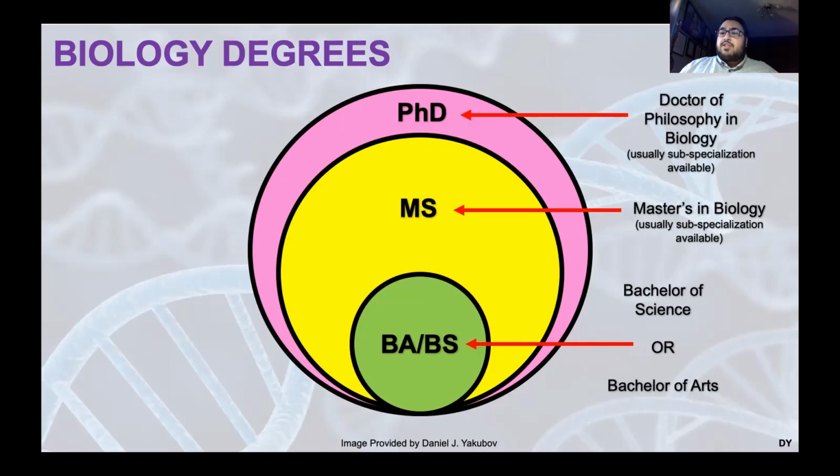Once you have gotten your bachelor's, you can get a master's in biology, and then your doctor of philosophy in biology. So, as an example, at my university, after a Bachelor of Arts in biology, you can get a master's in bio, and usually have two options. You can get a master's in MCD, which is molecular, cellular, and developmental biology, or you can get a master's in ecology, evolution, and behavioral science, so EEB. If I was to go personally, I would choose the molecular, cellular, and developmental pathway because that's what I'm interested in. But yeah, these are the different levels of degrees that you can get in biology.